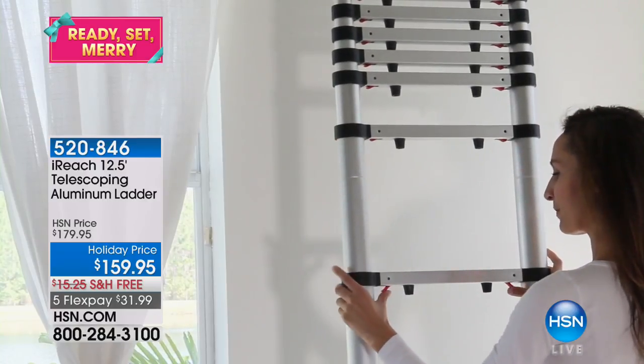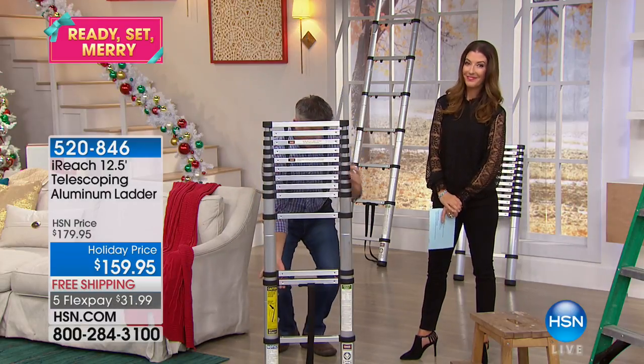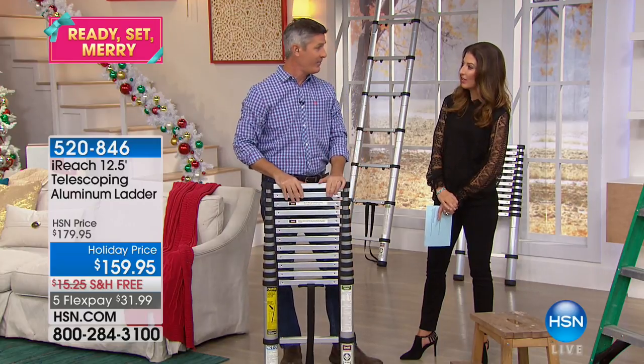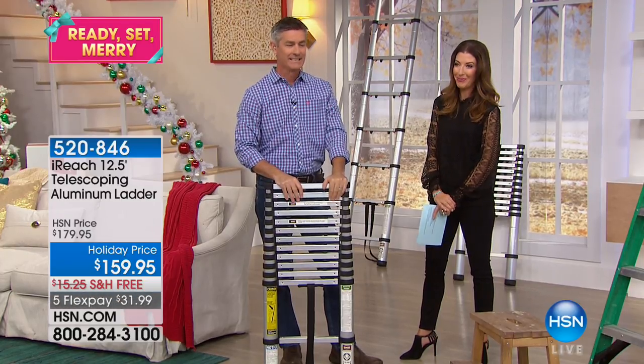Because remember, it's your 6-foot ladder, it's your 12-foot ladder if you want to go outside, but it weighs 21 pounds and it's going to store down to 3.5 feet. You're going to love it. There it is. Look at all that, all the way down. It's a very cool ladder and strong, 330 pounds. One problem, you should have brought more, because these are getting pretty limited.